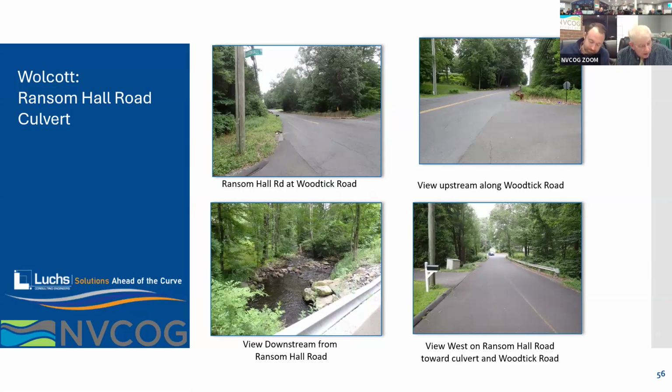Thank you. Sure. Yeah, as Alex said, we did the survey. We picked up Alex's cross sections. We surveyed the culvert in its current conditions. We surveyed the road, and we got some of the drainage upstream. Ransom Hall Rd connects with Woodtick Rd, which was taken over by the state in, I think, the 1930s, from some of the records we have, and they have subsequently released it back to the town, but a lot of the road drainage dates from the 30s. I don't know when the 6-foot culvert went in, but I believe it was overtopped in Hurricane Ida 3 or 4 years ago.